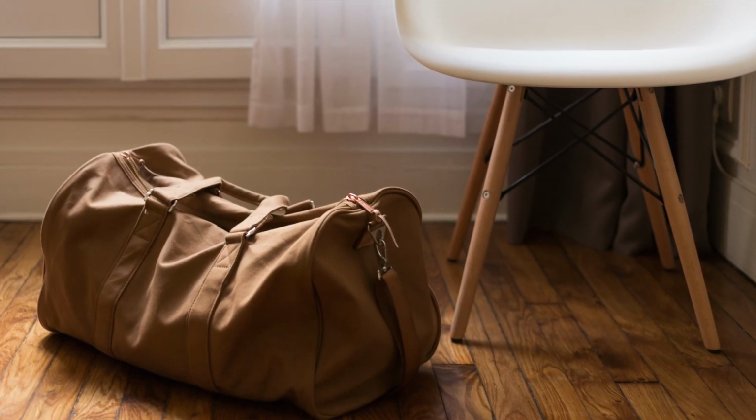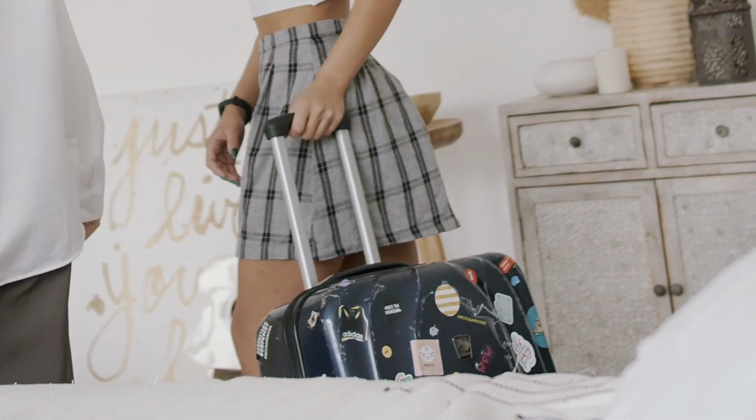When you arrive at the airport, take a photo of where you park your car. You may think you'll remember, but you probably won't. While you're at it, take a photo of your luggage. If your luggage is lost, the first thing they're going to ask you for is what your bag looks like.